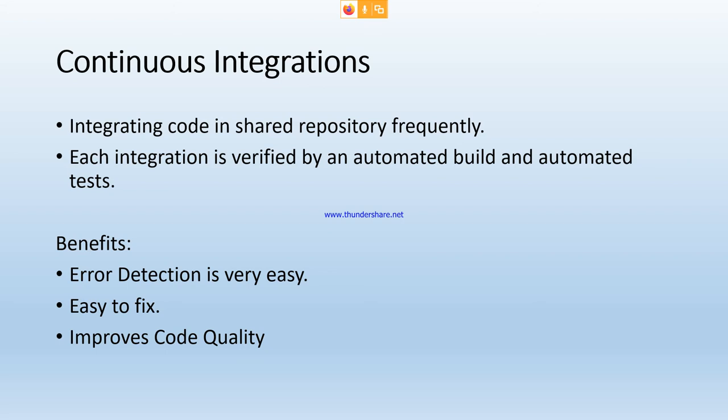So what is the benefit of continuous integration? Very simple. You can detect your errors very easily. As soon as the automated build or automated test is run, you will come to know what went wrong, on which line number the code is failing, what dependencies are not installed currently, and based on that you can take proper action. You can fix it easily.